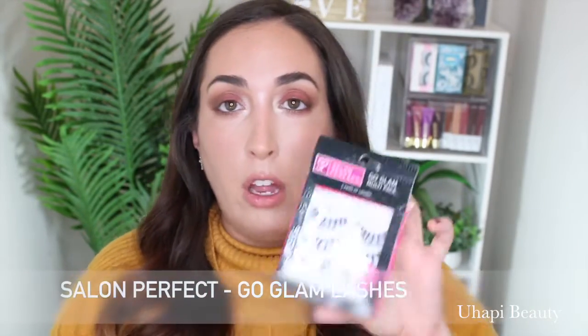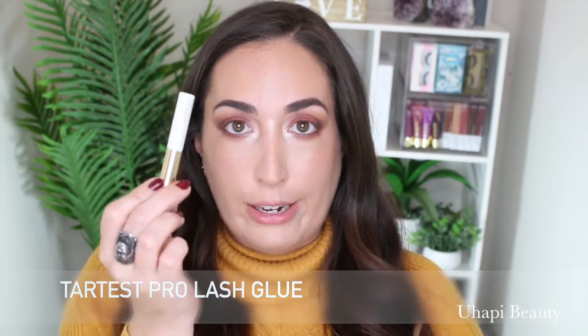So if you don't want to do false lashes, you could probably just skip this step and go on to your mascara. I'm going to be using the L'Oreal Lash Paradise when I get to that step. But for the false lashes, I'm going to be using the Salon Perfect Go Glam lashes. I think this would really zhuzh up the look a lot. And for the lash glue, I got this in a subscription box the other day, so I wanted to try it out. It's the Tartist Pro Lash Glue. So I'm going to put my lashes on and I'll be right back.